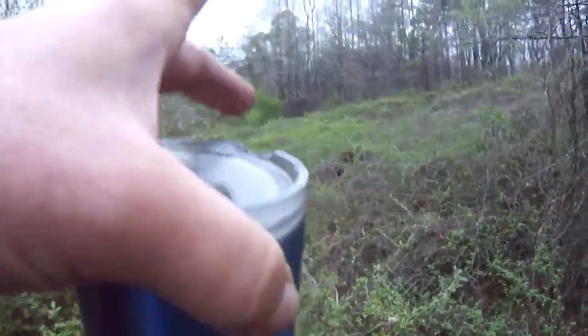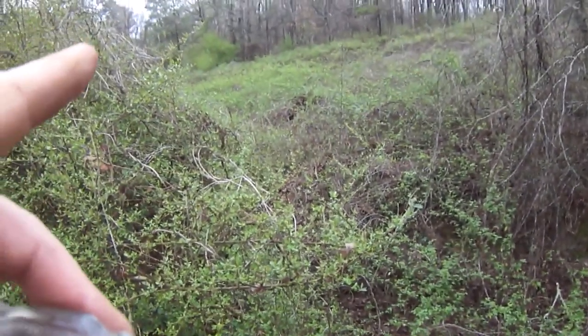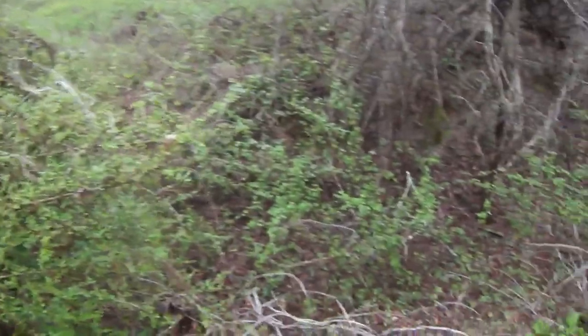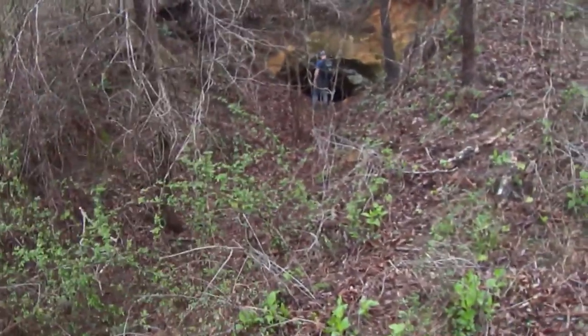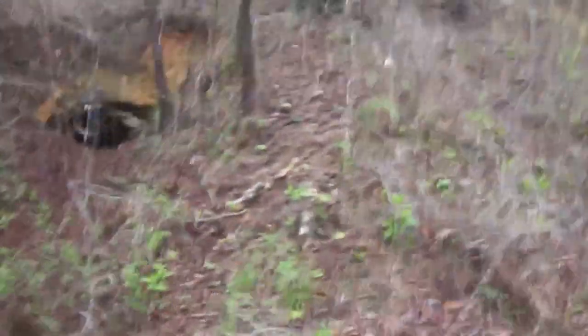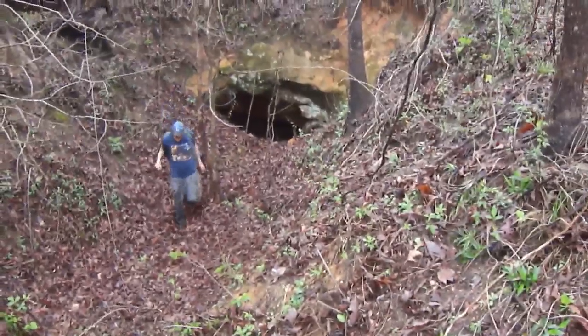So we had to hike 500 more feet to the west. And this is another mine right here. We've got a couple more to check out. They were all connected by a tramway line, but that's a pretty big opening.